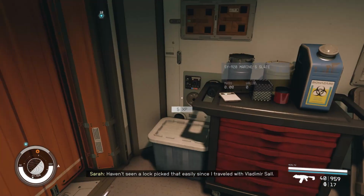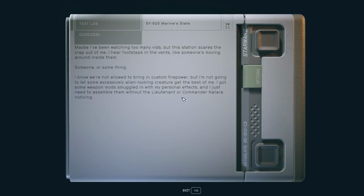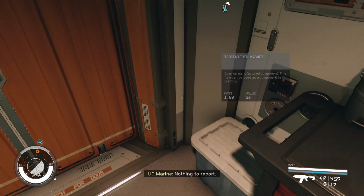A lock picked that easily since I traveled with Vladimir's soul. Nothing to report.